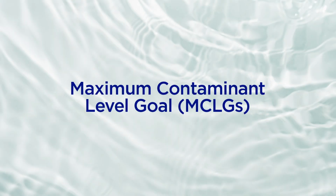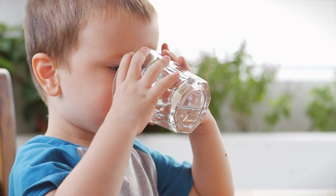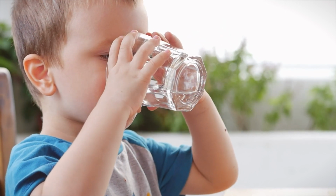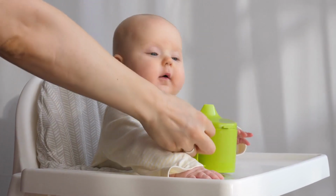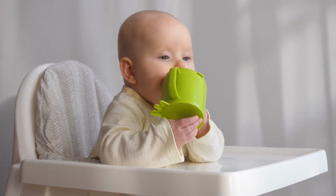EPA has set a maximum contaminant level goal for lead in drinking water at 0 because lead is a toxic metal that can be harmful to human health even at low exposure levels. Young children, infants, and fetuses are particularly vulnerable to lead because the physical and behavioral effects of lead occur at lower exposure levels in children than in adults. A dose of lead that would have little effect on an adult can have a significant effect on a child. Lead can build up in the body over time, potentially resulting in dangerous health effects for adults.